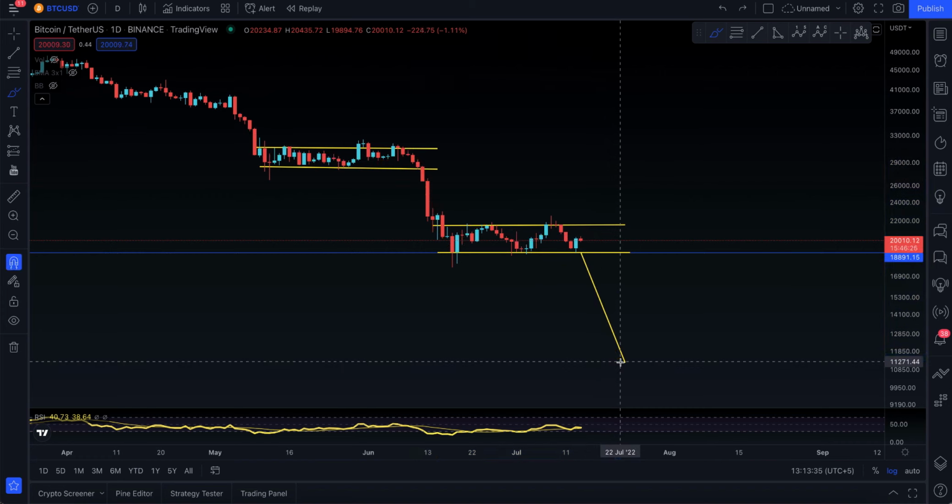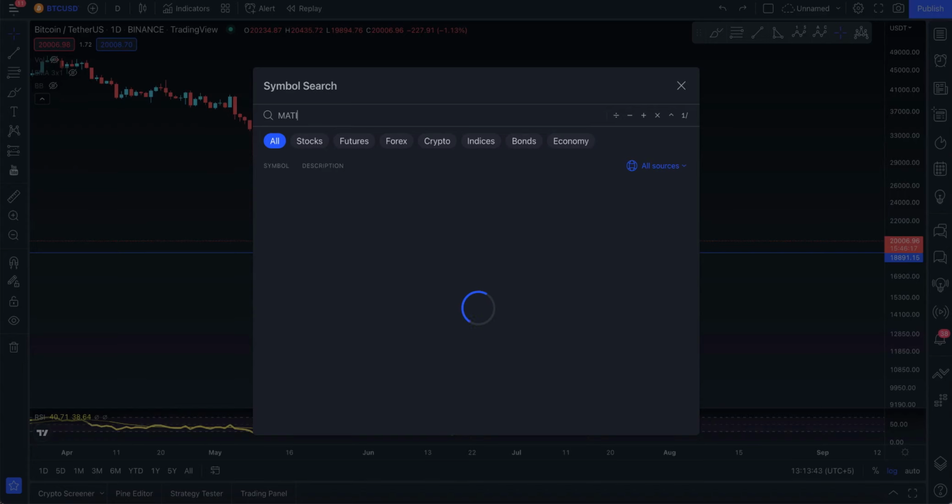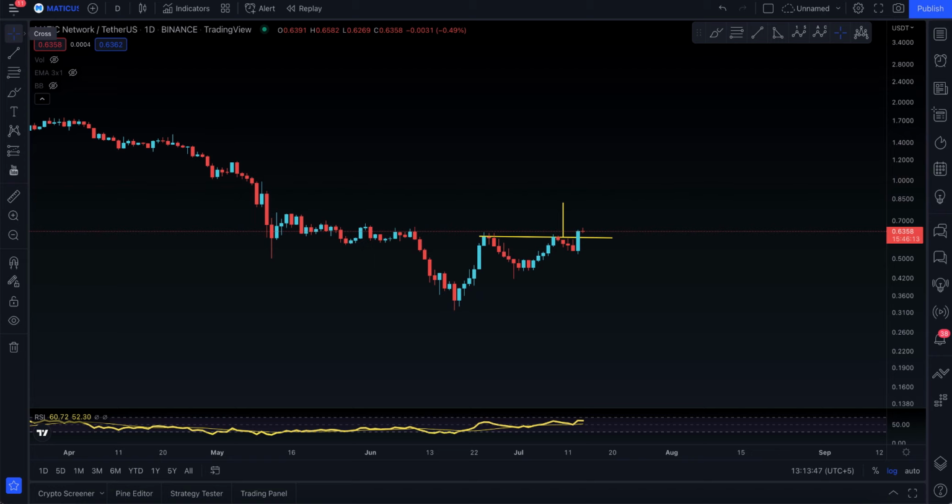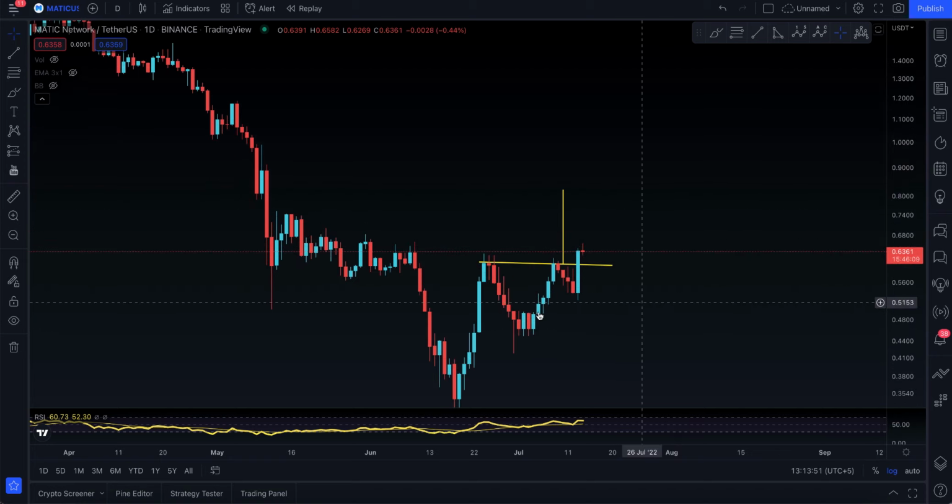The stop loss, of course, should be placed near $18,891. The other problem is the weekend being right in your face. So it actually makes it harder for Matic to have a successful retest.